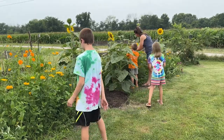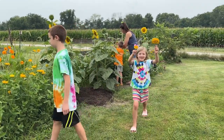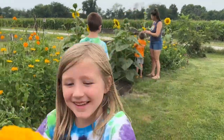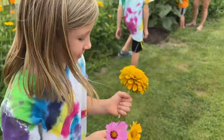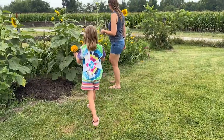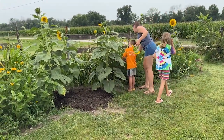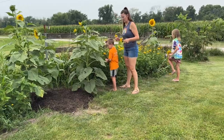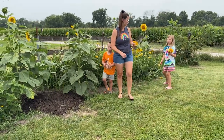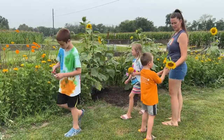You can pick more than 3. I just wanted at least 3. Okay. Thank you. We're going to go put them in the jar. Can you hold on to them? Sure. Good job, Jackson. Jeffrey gets to pick his first. Now he gets to go next. Good job. In the jar. Being careful with that pruner.